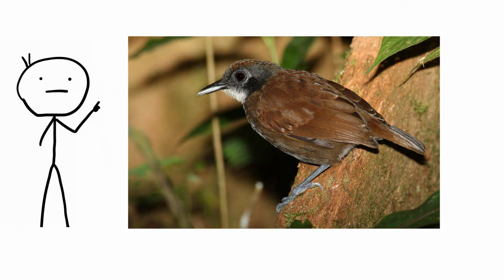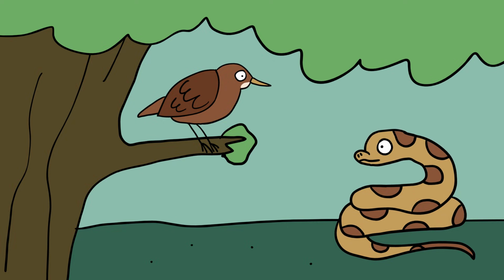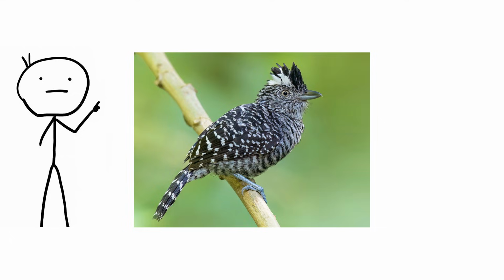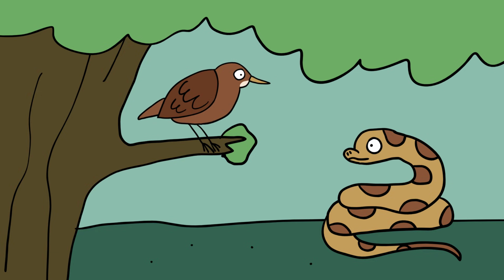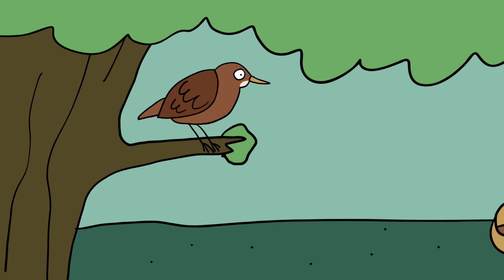Amazonian antbirds. Amazonian antbirds have harnessed the power of mimicry as a defense mechanism to evade the clutches of predators. How do they do it, you ask? Well, they've got a trick up their feathers, mimicking the calls of antshrikes, those aggressive and territorial birds. These antbirds may not be harmful themselves, but by mimicking the calls of those antshrikes, they effectively keep predators at bay. After all, who wants to mess with an aggressive antshrike?